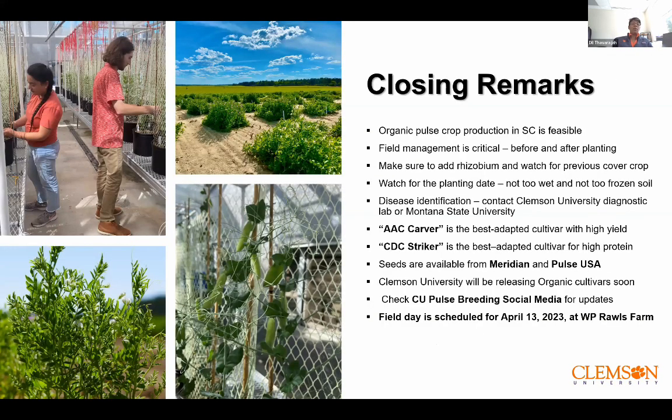And the closing remarks. This is Sonia and Tristan working in the breeding program, and they are doing a lot of the process. These are advanced breeding lines, and these are our lentils. So organic pulse production is quite feasible in South Carolina. But the problem is we need to watch the field management, which is very, very critical before and after planting. And also we need to watch for the rhizobium and the previous cover crop.